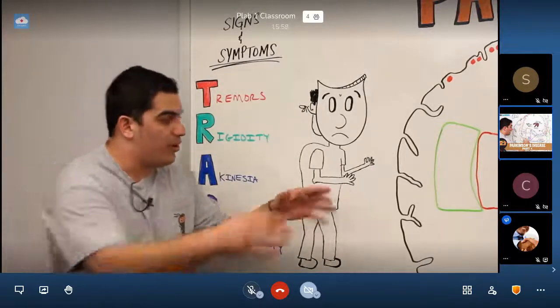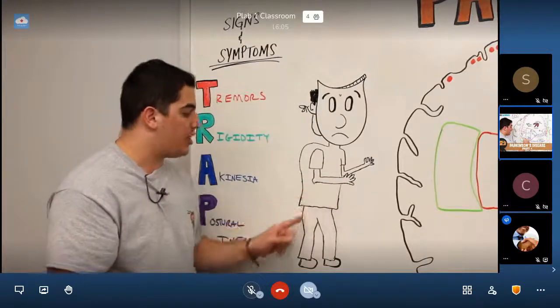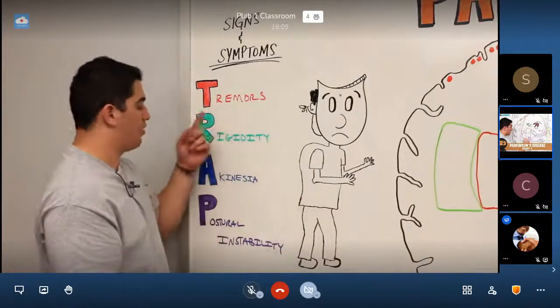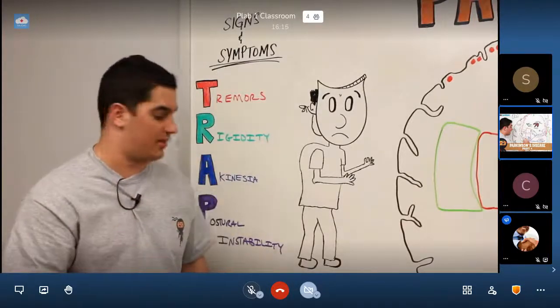What else would we notice? We'd notice the tremors, the resting tremors, pill rolling tremors. What else would we notice? Cogwheel rigidity, lead pipe rigidity. What else would we be able to notice? We'd also notice postural instability, hunched over posture. Okay, so that would give us some of the signs and symptoms of Parkinson's disease.